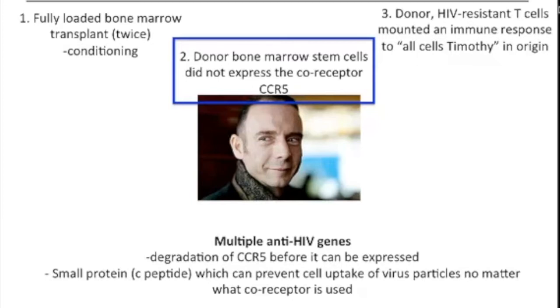But one of the elegant things about the HIV virus is that when it can't find CCR5, it will sometimes try to find other receptors that it can use. Another one is called CXCR4. And so we also introduced a small protein called a C-peptide. This is actually a mimic of a piece of the HIV viral envelope that attaches to the cell surface. And this actually prevents the cell from taking up HIV regardless of which co-receptors are expressed. So it's really kind of a double whammy to prevent HIV resistance in these patients.